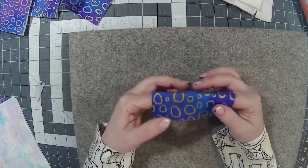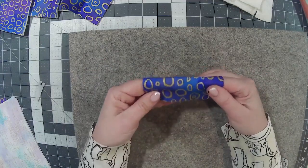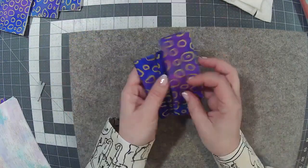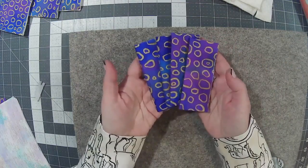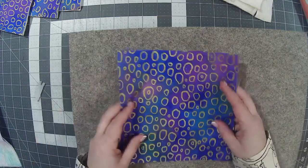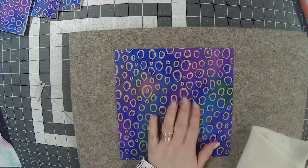That's going to be the channel for, oh god, that's really hot. The channel for my drawstrings. You're going to make 4 of those. So 1, 2, 3 and 4. I've done those already. Next thing you want to do is baste up your outer fabrics with your wadding.